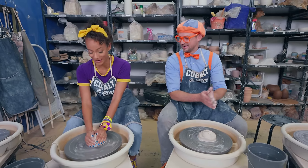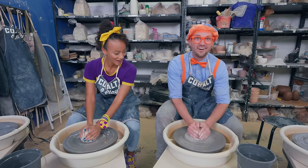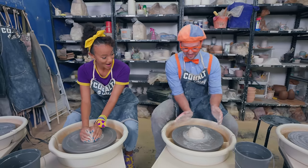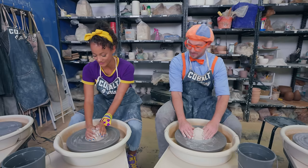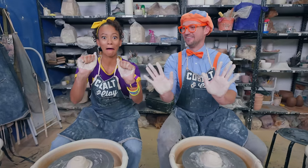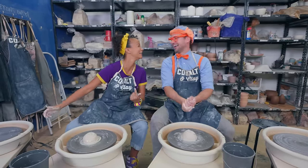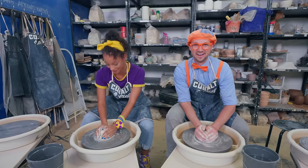Whoa. Okay. Whoa, it actually goes pretty fast, huh? Does it? Yeah. My clay's going for a ride. Mine's a little off center, so I'm going to push it in the center. Yeah, like that. Oh, that's a good idea. Maybe it'll work. I don't know. Whoa, look at my hands. Oh, mine too. Whoa! Sticky and slimy. How about a clay high five? Oh, it's on my face! That's silly. Doing clay can be pretty dirty. I know, but it's really fun.